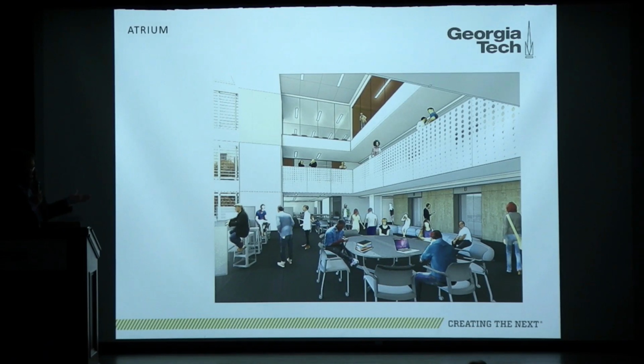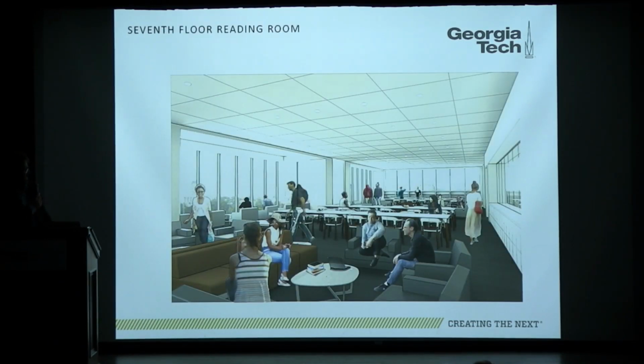This is the Innovation Atrium. This sort of binds together that analog level, which is a more social and interactive and collaborative space, with the digital spaces above, and tries to catalyze opportunities for collaboration. And this is that 7th floor reading room, and I think the screen is a little bit washed out here, but the views toward the Midtown skyline will be spectacular there.